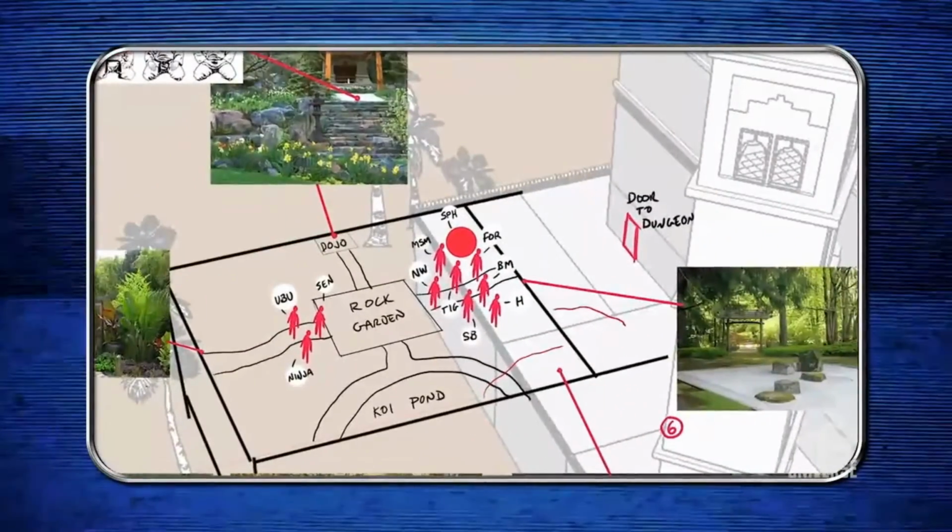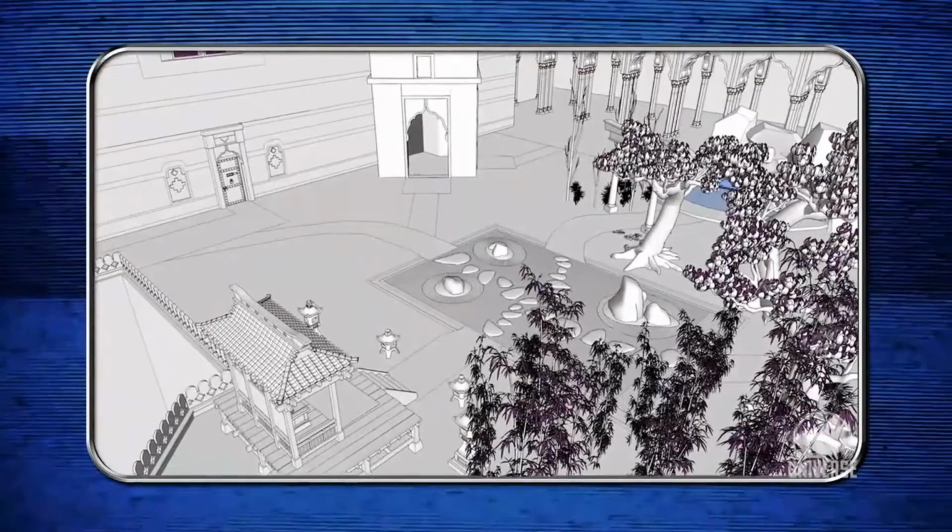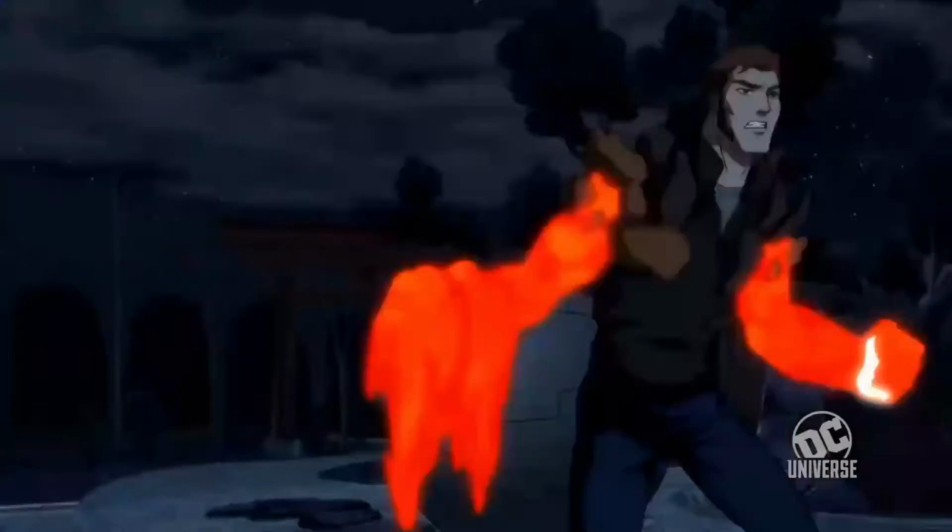We asked the director what he needed as far as staging goes, and he came back and he's like, oh, actually we need more space because there's a lot of people that are going to be interacting there. So we expanded it, added the rock garden and a koi pond. This is what we handed out to the storyboard artists so they get a sense of what the space is, and we could go into different angles.